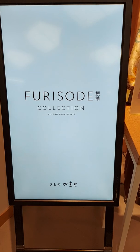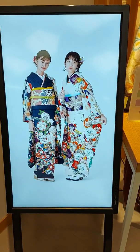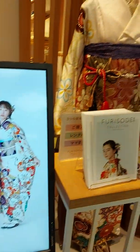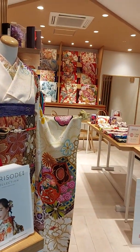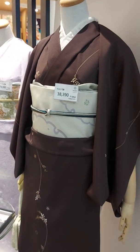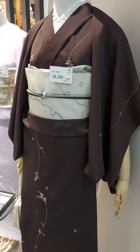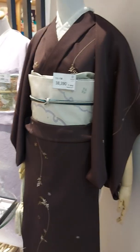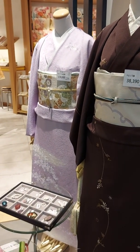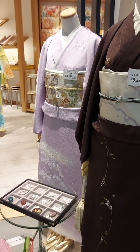Furisode Collection, Kimono Yamato 2023. Wow. Wow, wow, wow. They have some more affordable ones. This one's 38,000 yen, so that's about 380 bucks. It's about 1750.